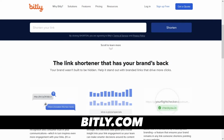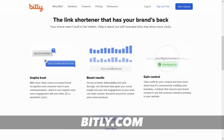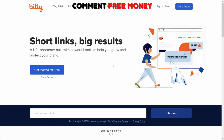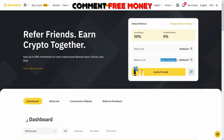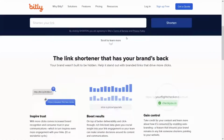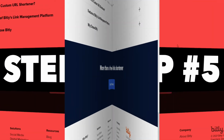Now, this is optional. You don't actually have to do it, but I suggest that you do it, guys, because your link will get better looking. And by using this link over here, it seems obvious that you promote something, that you promote Binance, for example. And when you shorten it like this, it's a bit less obvious for people to know what you're doing. And in addition, your link will get better looking and it will be smaller. So it's always better if you shorten your links and then put it into action.